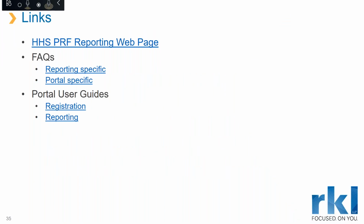Additionally, we have some links to the reporting webpage, the FAQs that are reporting and portal specific, and then there are portal user guides. Even if you have not pulled everything together to do your reporting, at this point, we would recommend that you go in, make sure that you're registered, and complete that initial demographic information to get to the point where you then will start entering expenses, etc.